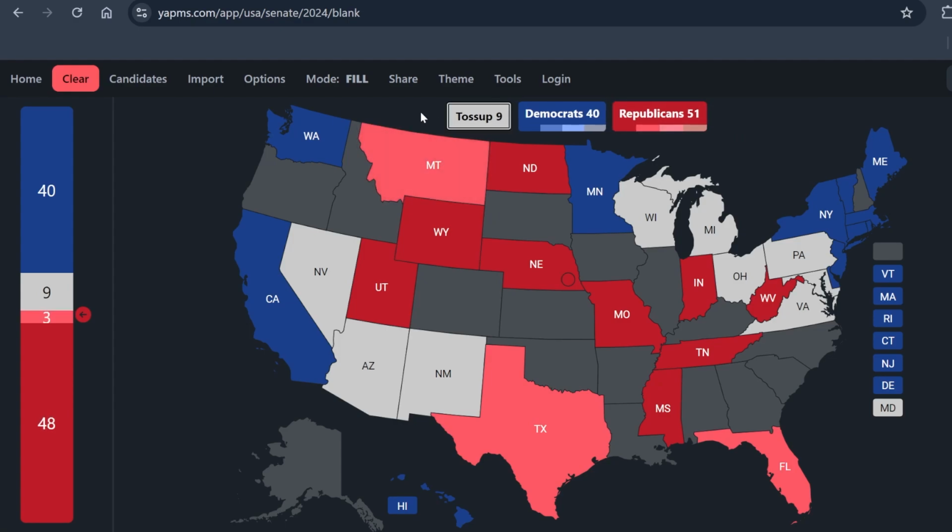This is our second flip, and this would give Republicans the Senate already without even going to any of these other states. They're already at 51 seats, which is why I do inherently believe that Republicans have an over 80% chance of winning the Senate, maybe even a 90% chance. In Polymarket, they have probably around a 70 to 75% chance, which is pretty crazy.